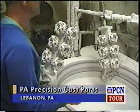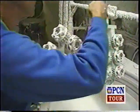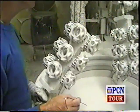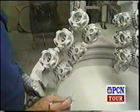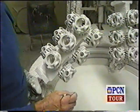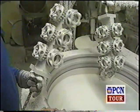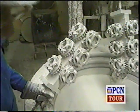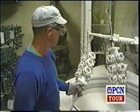This room, as well as the wax room, is controlled all year round at about 72 degrees. The purpose of that isn't necessarily for the operator, it's more for the wax. The wax will expand if it gets too warm. It'll contract if it gets too cold. So keeping an even temperature is critical in this department. Once the shell gets built on that wax, if you have a variety of temperatures, the contraction and expansion of that wax could cause your shell to crack.